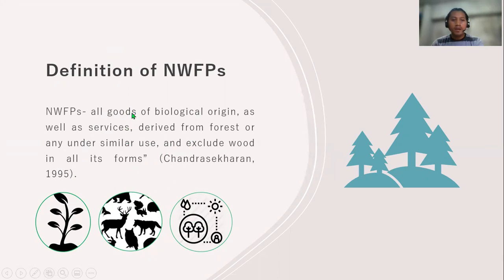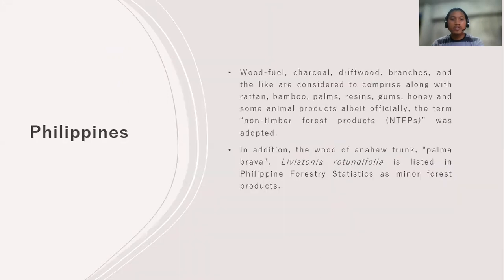So excluding the wood, that is non-wood forest products. From the word itself, non-wood. So the wood is excluded in the definition. Since we are in the Philippines, we will look at the definition of non-wood forest products according to the Philippine laws and policies.